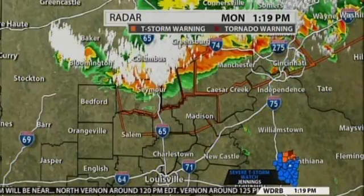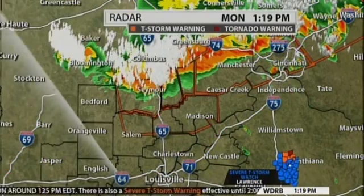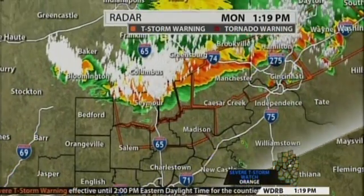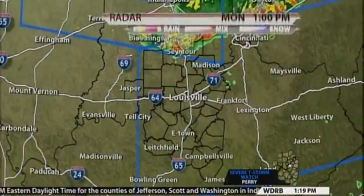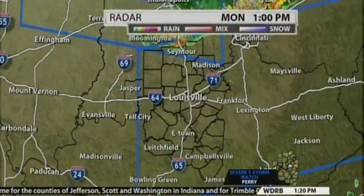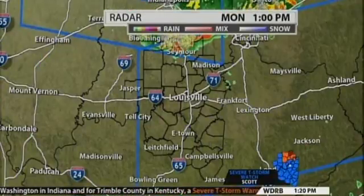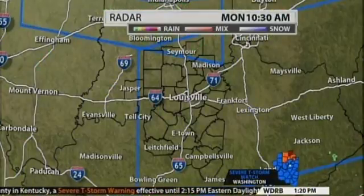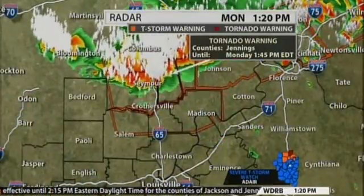Multiple waves of showers and storms rolling on through, and it is likely that we're going to see severe weather continuing for the next several hours, moving across the area. Wind damage by far the main threat, but we also have this ongoing tornado warning for Jennings County up in southern Indiana, just to the Hayden area, one specifically that we're watching very carefully. You can see all of Kentuckiana now included in that severe thunderstorm watch box. That will remain in effect until 8 o'clock tonight. So until 8 o'clock, you need to be on your toes for severe weather rolling through the area from the north down to the south.